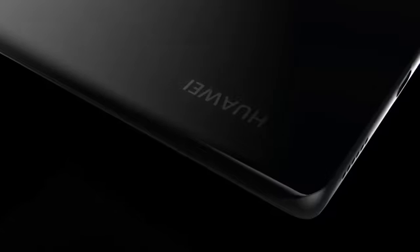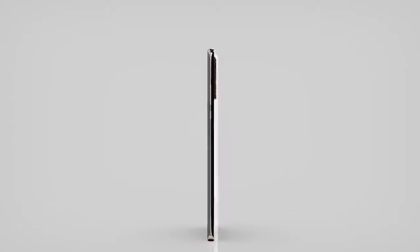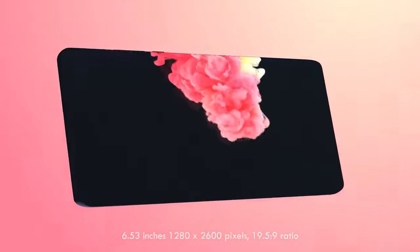The HUAWEI P40 Pro is going to have an in-display fingerprint scanner, and it will of course be protected by Gorilla Glass 6. When it comes to the rear of the HUAWEI P40 Pro, we get a quad camera setup in the rectangular housing. Reports are suggesting that the primary camera is going to be a 52 megapixel camera that's also going to be using pixel binning technology to produce 13 megapixel photos in low light conditions. We're also expecting a 20 megapixel ultra wide and a 12 megapixel periscope and a 3D time-of-flight depth sensor.